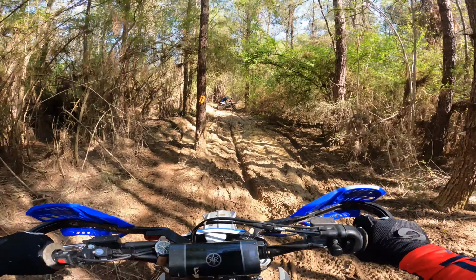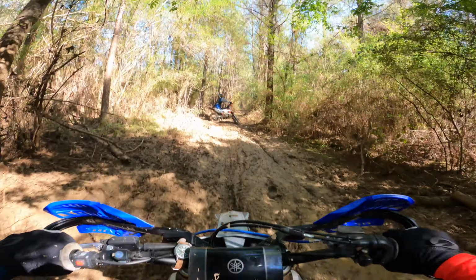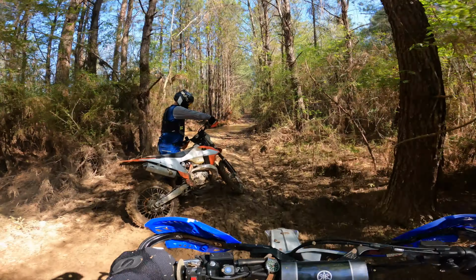I'm near the end of test 2 now, and this is one of the worst mud sections of the day. There's my friend Matt Ward getting up from a spill. There was a deep hole in this creek crossing to the left. Luckily, I went right.